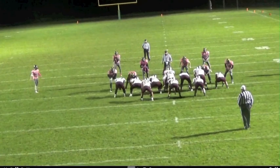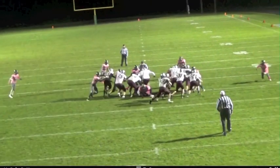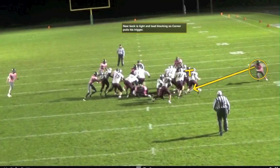Better shot, as always, from the end zone camera. So our 9 technique is down inside. He's spilling. We get a 2-for-1 because the halfback and fullback are both trying to block him on a power ISO here. That ensures that our corner is completely unblocked.